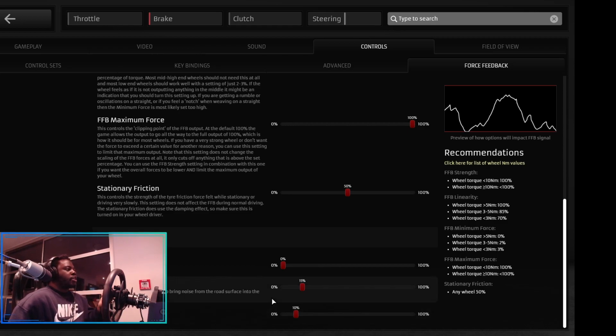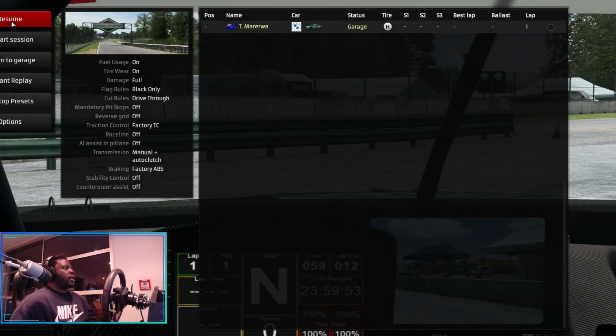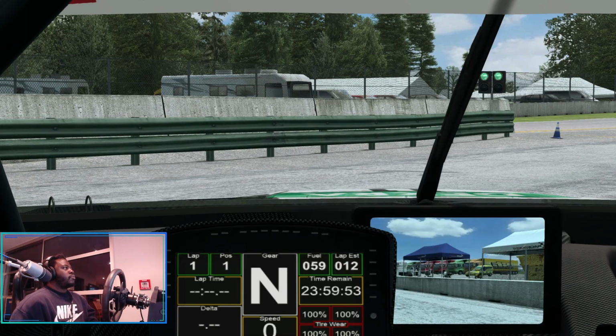The bump application, again, the actuators will do most of that work. So I really don't want that much. I only have it at 15% so that it sort of comes through the wheel as the actuators work, and the same thing with the gear shifts. So with that being said, let's jump in and have a few laps and see what I think of the new force feedback.